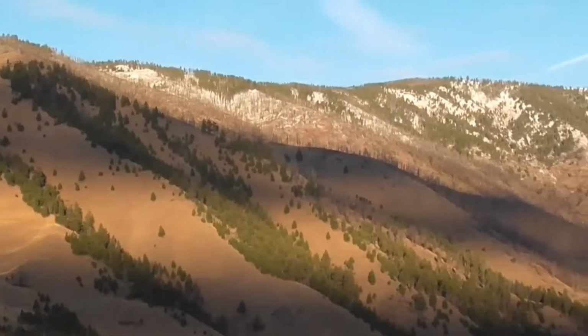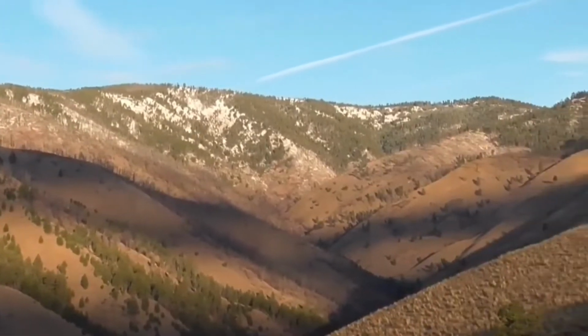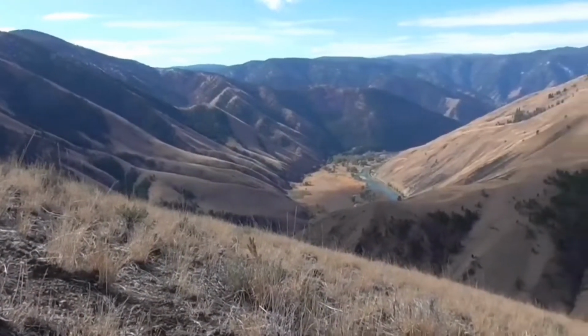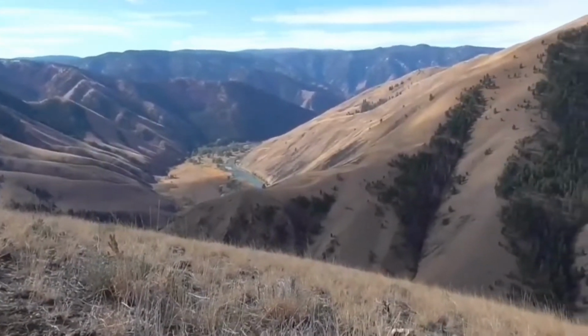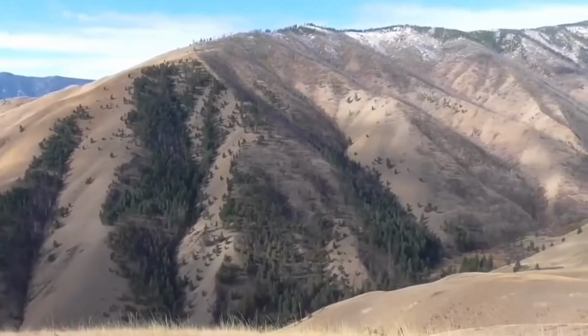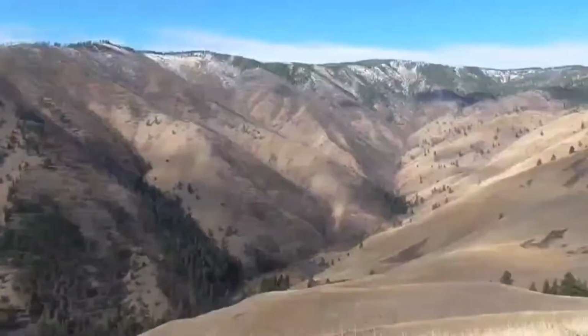We did manage to spot a small herd of elk at the top end of this basin. The speed that they were grazing at and the speed we were hiking at, they outpaced us by a long shot. And we were starting to feel under the weather, so that unfortunately cut our hunt shorter than we expected.